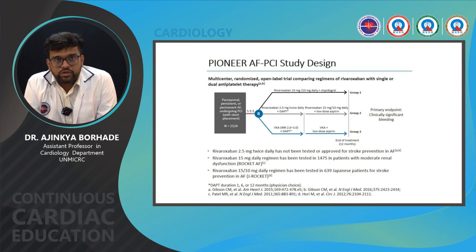They studied rivaroxaban. So this was a multicenter randomized open-label trial. It combined the regimens of rivaroxaban with single or dual antiplatelet therapy. Approximately 2,000 patients were divided into three major arms. One arm received a lower dose of rivaroxaban. Another arm received a higher dose of rivaroxaban, that is about 15 milligrams, plus clopidogrel. And the last arm, that is group 3, received warfarin with DAPT.